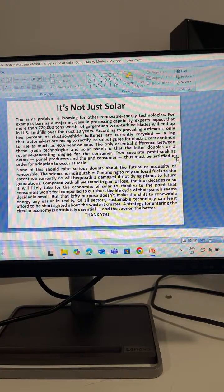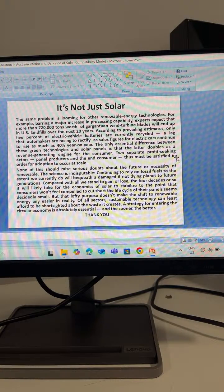The only essential difference between these green technologies and solar panels is that the latter doubles as a revenue-generating engine for the consumer. Two separate profit-seeking actors, panel producers and the end consumers, thus must be satisfied in order for adoption to occur at scale. None of this should raise serious doubts about the future or necessity of renewables. The science is indisputable. Continuing to rely on fossil fuels to the extent we currently do will bequeath a damaged, if not dying planet to future generations.